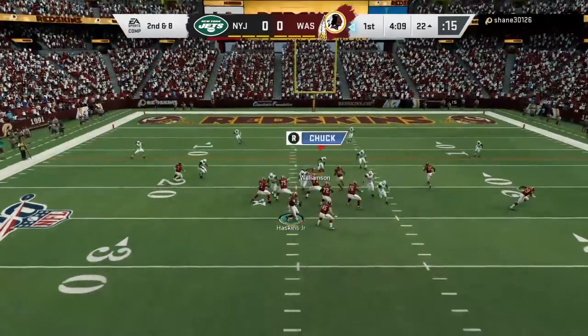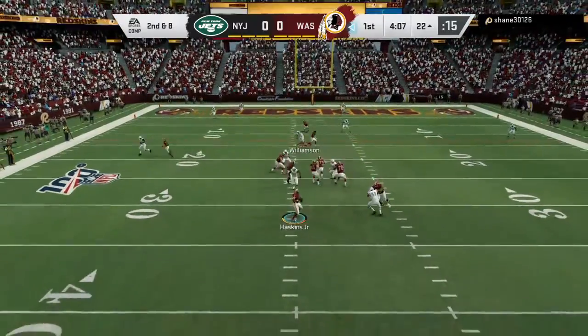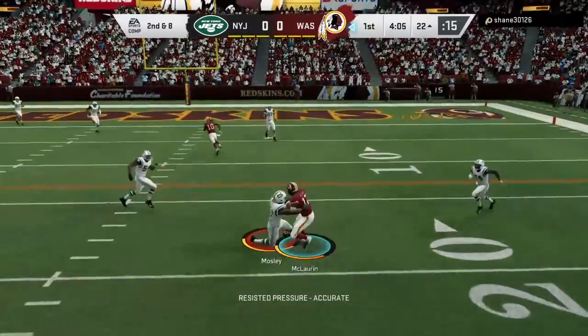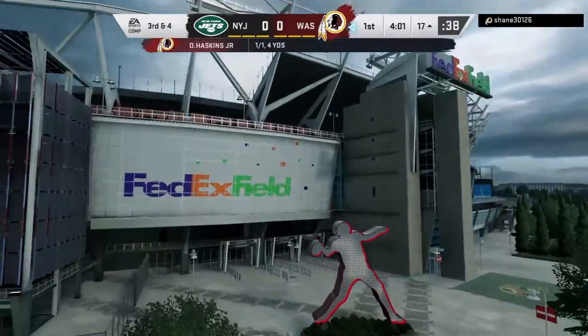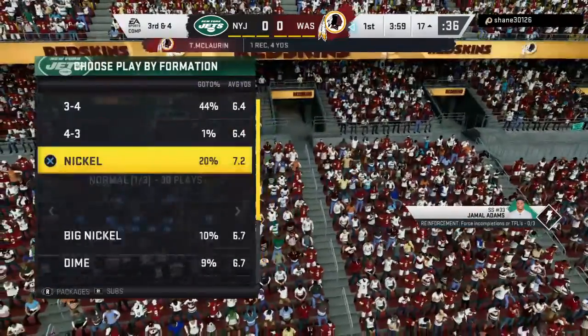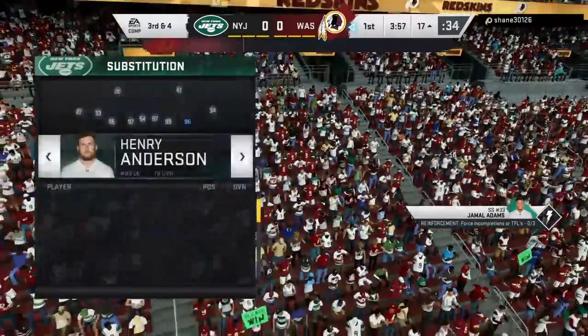Right there. Now it's Haskins. That's complete to his receiver, McLaurin. And he'll get it down this time to the 17. 4 yards on the completion, and it sets up a 3rd down.